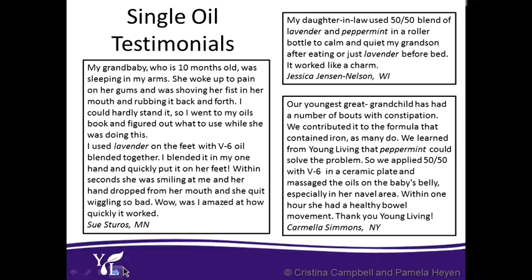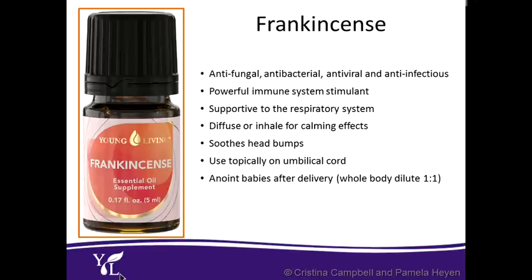Carmela Simmons in New York says, our youngest great-grandchild had a number of bouts with constipation, and we attributed it to the formula that contained iron. We learned from Young Living that peppermint could solve the problem. So we applied it 50-50 with V6 in a ceramic plate and massaged the oils on the baby's belly, around her navel area, and within 1 hour she had a healthy bowel movement. Thank you, Young Living. And that's exactly where this particular testimony, when my son called about Emma being constipated, is what I thought of. And Emma had a bowel movement within 20 minutes, so it does work like a charm.